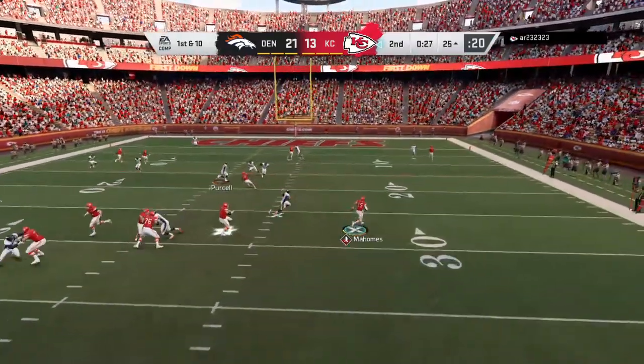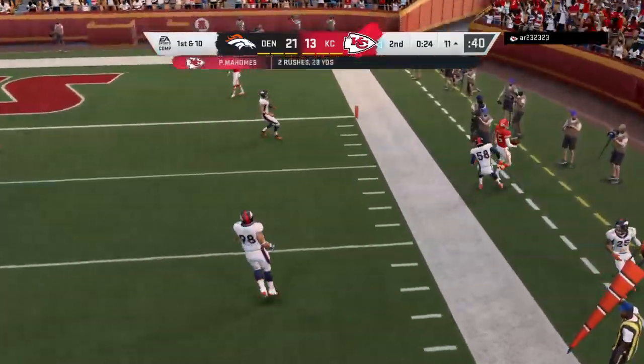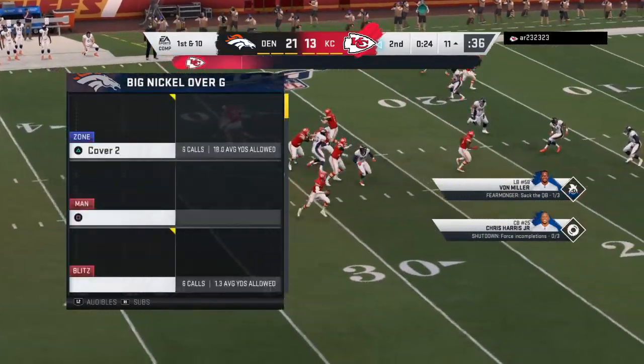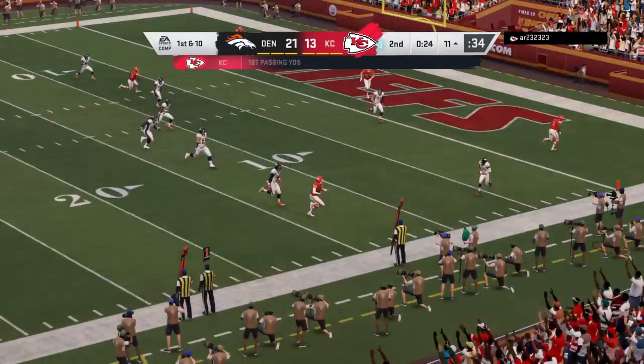Throwing on first down is Mahomes. Flushed to his right, he'll run it, and he's out of bounds. Almost gets to the 10. Opted to run for it, the decision a good one, picking up the first, getting 14 yards on the scramble.